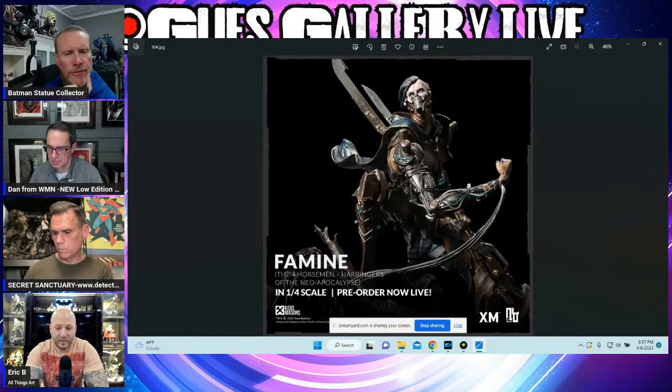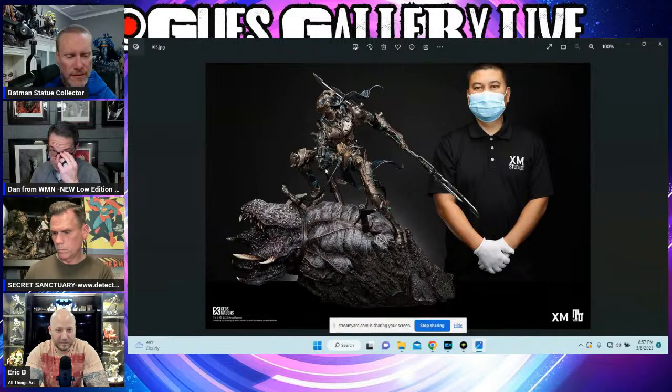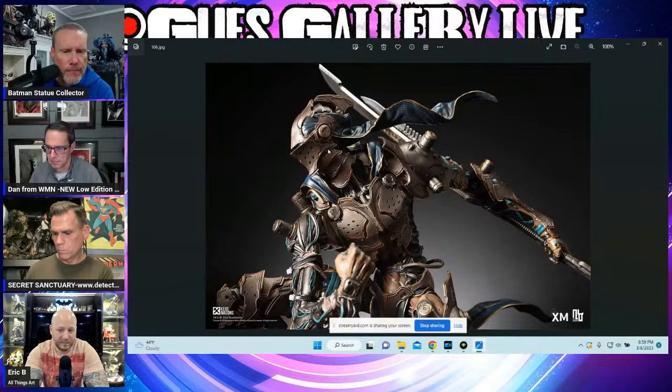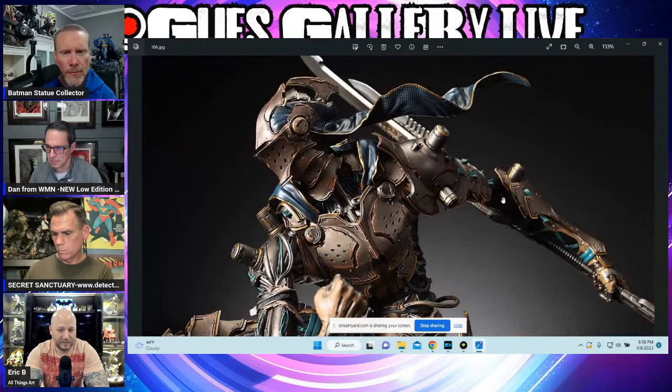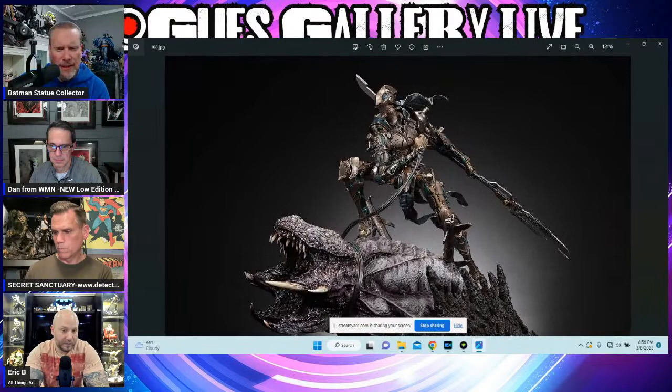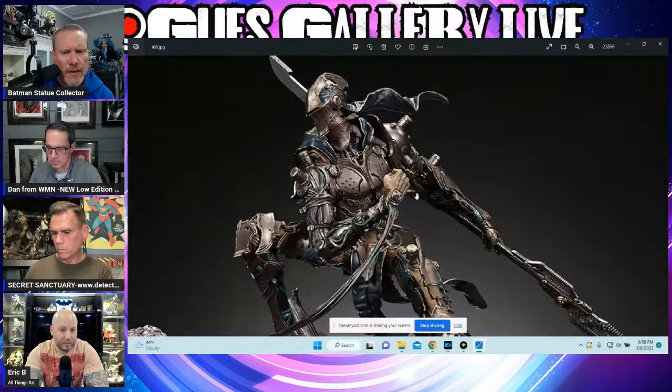Also threw this one in here. This is the Famine, part of the Four Horsemen line that XM is doing. This is kind of their own line. This thing looks awesome. All of these look really cool. I think you have to be a certain kind of collector to buy these, because they're just different. They're not comic book based or anything. But man, they're really neat. A lot of great texture, a lot of great detail. It's scary. Did Art do one of these? I can't remember, but check out Art Statue Collector's channel if you want to see more of this guy.